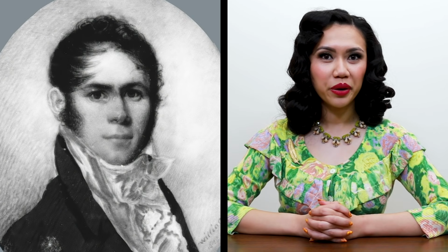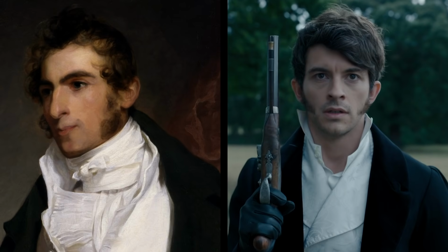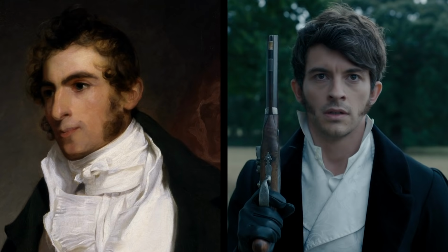Men's hair was generally kept longer at the top and usually brushed forward. Long sideburns were the prevalent style of facial hair in the early 19th century. Beards and mustaches were rarely worn, so Simon would likely have been clean-shaven apart from the sideburns.